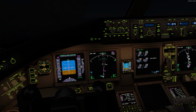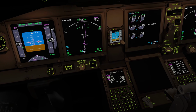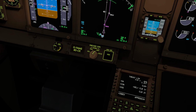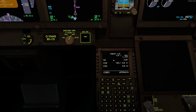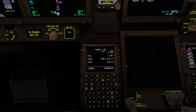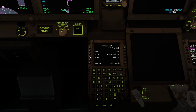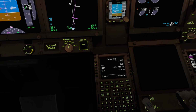If you want, where would it be? Init ref? Yeah. You can set climb. For anyone who's flying this aircraft and thinks climb 1 was a bad choice, we're climbing really slowly, you can always go into init ref and then thrust limit. And you can set climb 1, climb 2, or even go around thrust, or continuous thrust, or cruise thrust. So any of those will do. Pretty cool.